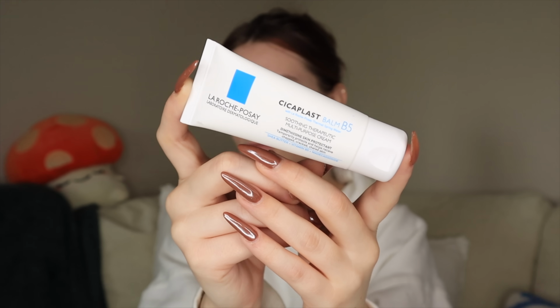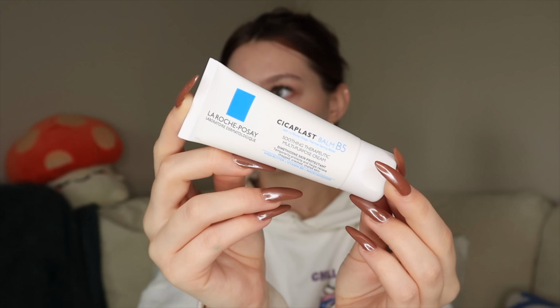There's no filter. I have a teeny bit of concealer on some of my red spots, but you can still see them. I have a little scar right here. That was one of my biggest things. I couldn't get rid of scarring, which is going to lead us into our next product, and that is Cicaplast by La Roche-Posay. I've seen a lot of mixed reviews on this product.